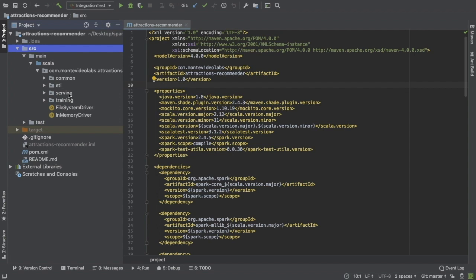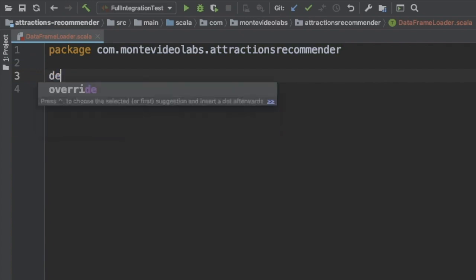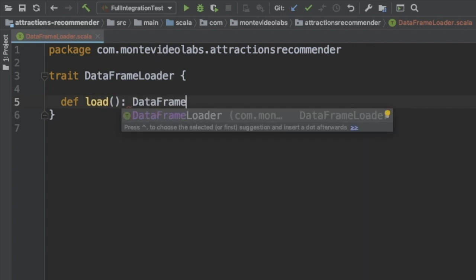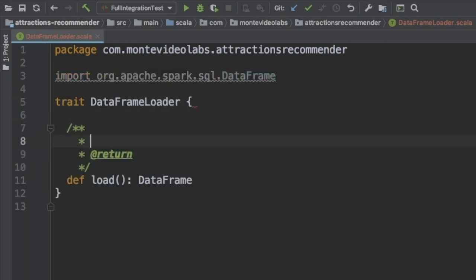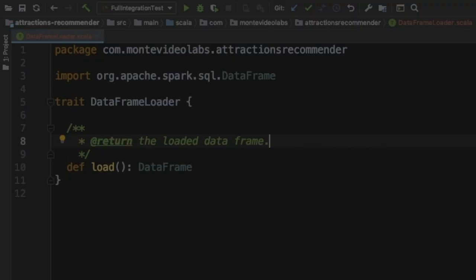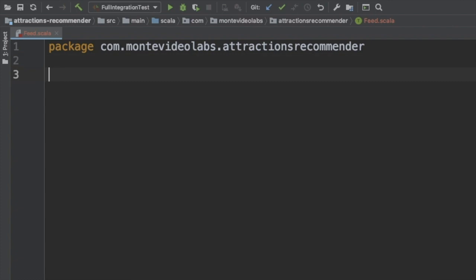For this system, our first high-level component is an ETL, which basically takes care of loading the system's data in a form that is useful for some of the other components. In this case, we are using Spark data frames to hold our loaded data, which we will then use for populating some of the feeds in the system. The good thing about data frames is that they are lazy, so we don't actually pay the cost of materializing the intermediate results between decoupled classes and functions.